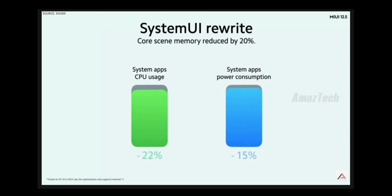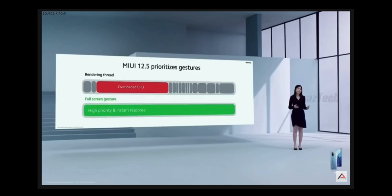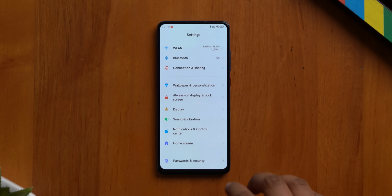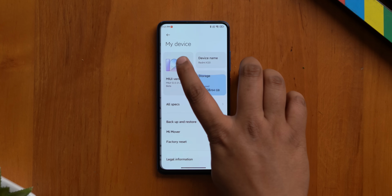MIUI 12.5 also brings some really important performance optimizations. So system apps in MIUI 12.5 are set to use 22% less CPU, which means more for third-party apps and games that will hopefully mean better performance. System apps are also set to drain your battery 15% less. And yeah, MIUI 12.5 also creates a dedicated thread to render gestures, which means the CPU will always give your gestures and your touch inputs more priority. Theoretically, it all sounds nice, and the Redmi K20 with MIUI 12.5 is smooth and fast, but yeah, it's too early to judge.